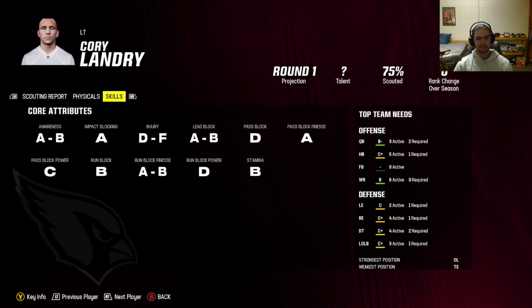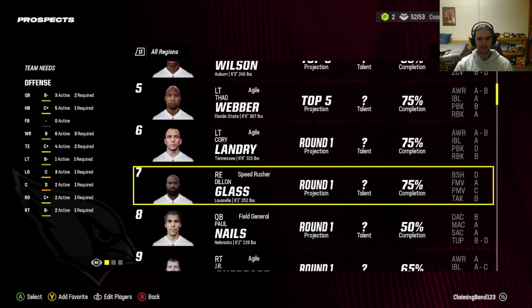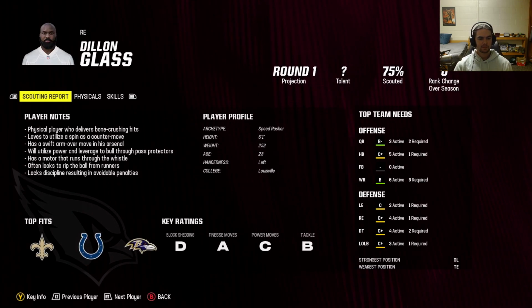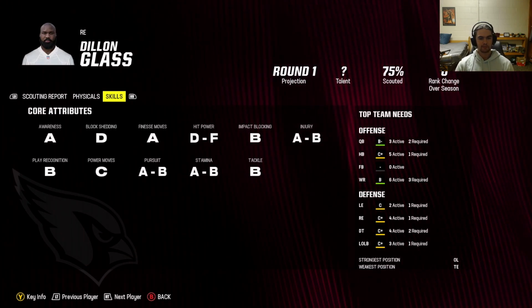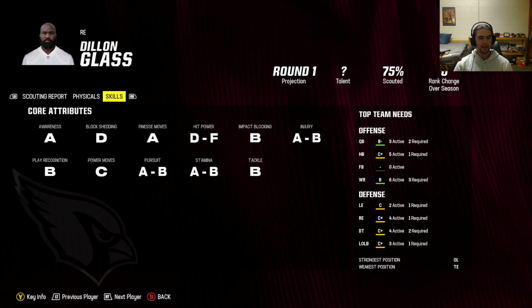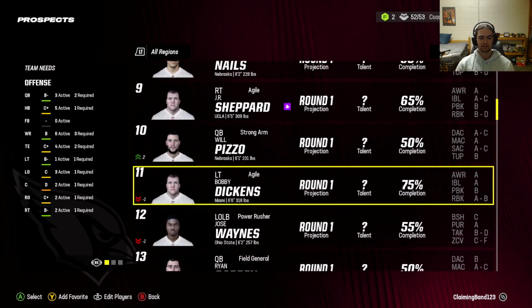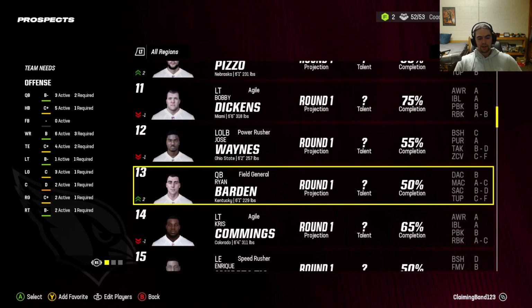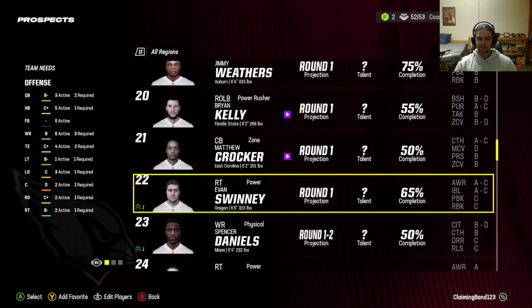B run block, D pass block. Yeah, that's not great. Dylan Glass is a speed rusher with A finesse moves. And yeah, we also have some QBs to look at too, which, not really sure if I want to draft one, but it's definitely an option.